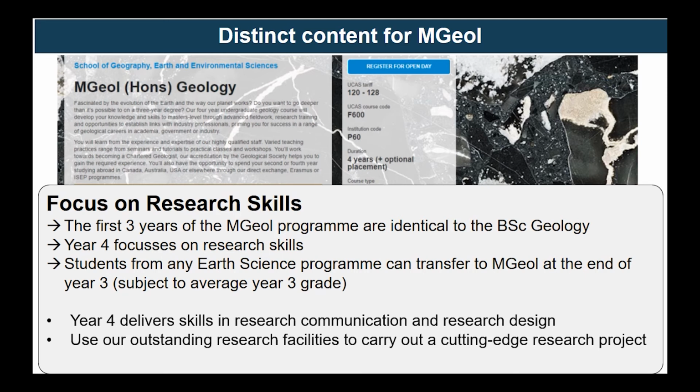So what is it that allows the MGeol to be so flexible? Well, it's really a focus on research. It's not anymore a focus on content, but a focus on research skills. There will be modules on research communication, research design, and the outstanding bit will be your research project, for which you can use our cutting edge research facilities, and many of the research projects carried out at this stage were later on published in international peer-reviewed journals.